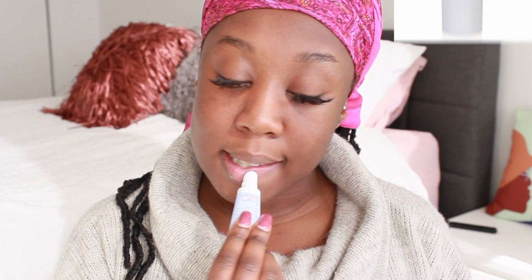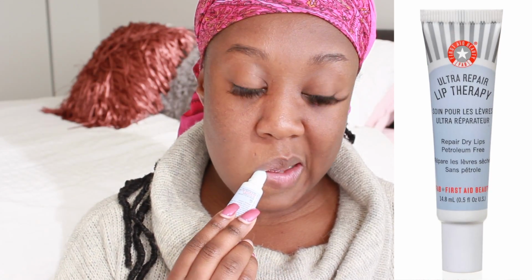This is my go-to face, so let's jump right into it. I always like to start my looks off with a freshly clean face and of course some products for the lips. Today I'm using the First Aid Beauty Ultra Lip Therapy. I typically follow this up with my primer. Today I'm using Touch in Sol's No Poreblem primer.